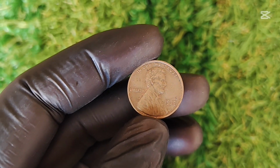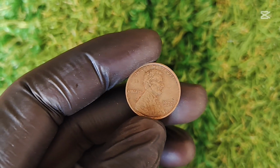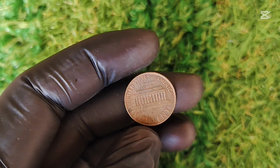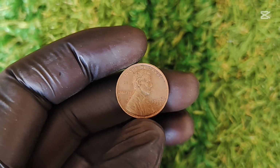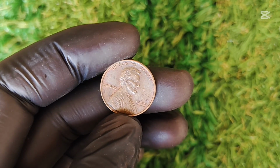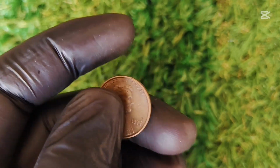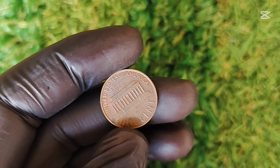Attention all coin collectors and treasure hunters. You may have a hidden fortune sitting right in your pocket change. Today we are diving into the world of rare and expensive 1977 1-cent coins. This video will uncover the history of this valuable coin and reveal the shocking prices collectors are paying for certain rare editions. Stay tuned until the end because you won't believe how much some of these coins are worth today.